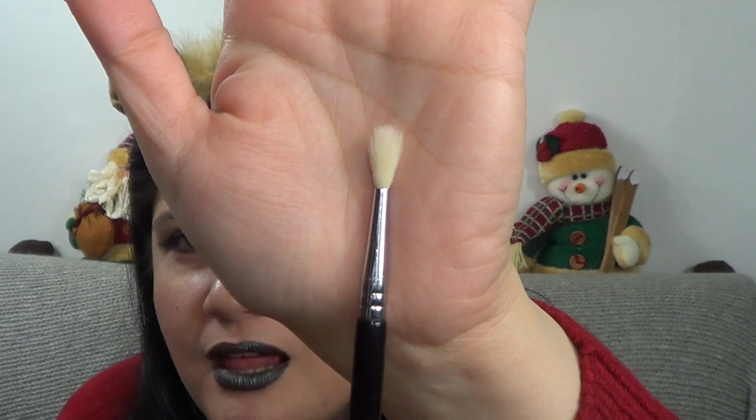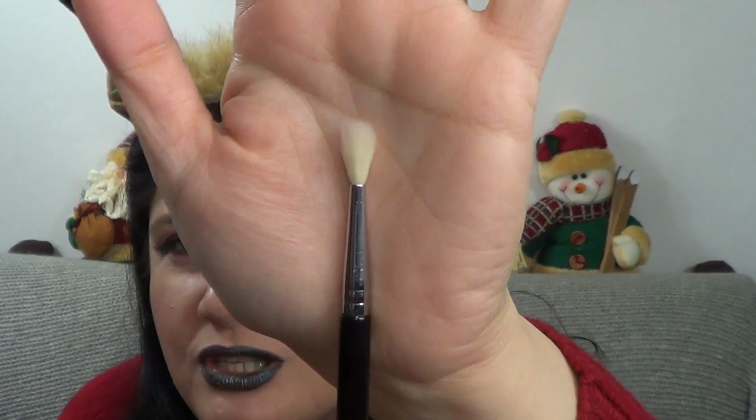So usually I prefer fluffier, bigger blending brushes like the one that I showed you, but these ones are also good for applying the color and blending it at the same time on the crease. What I like a lot, this brush is really a love, is the blending E36 brush from Sigma. This is again from the Precision Kit. This is very small, it blends really detailed. I really like this one to blend my inner crease.